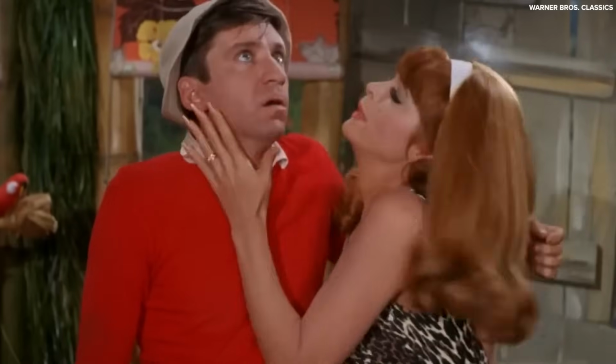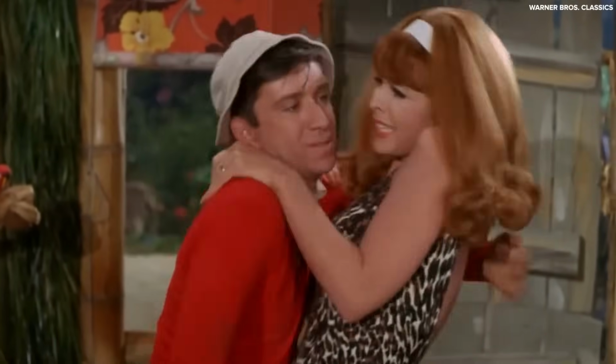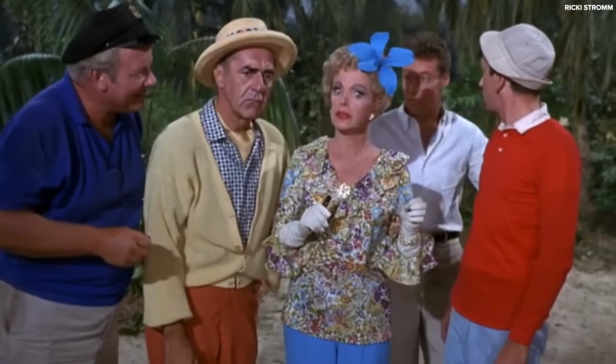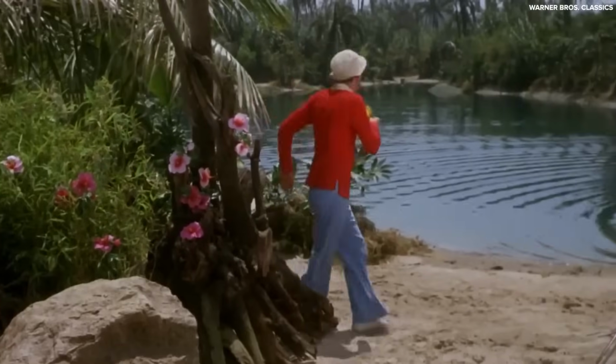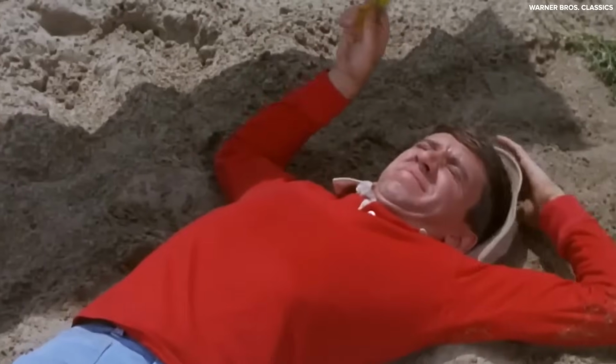One moment, it's safely nestled inside the bamboo hut, providing shelter from the elements. And in another, it's inexplicably found on the beach, exposed to sand and surf. Occasionally, it even appears deep within a cave. It's an inconsistency that has raised very serious questions such as, did the radio sprout legs?